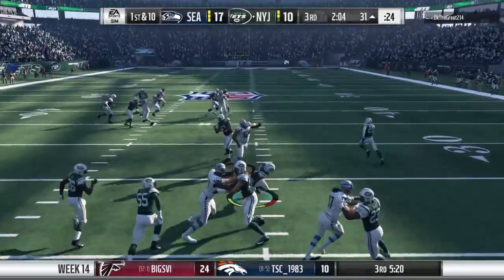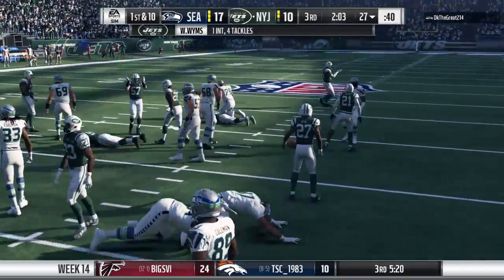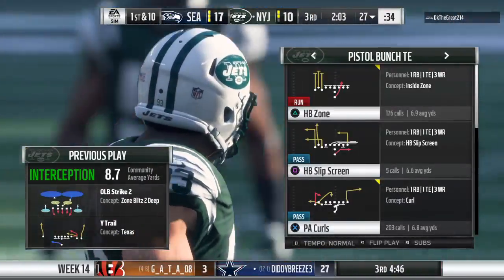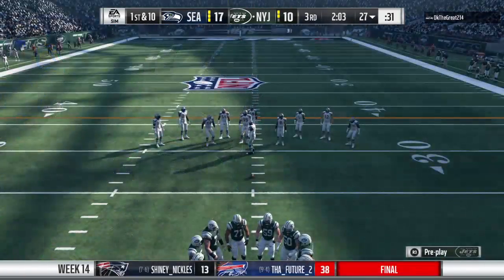And he's going to be intercepted a 3rd time. Picked off at the 22. And they're going to set up shop at the 27-yard line. That is now 7 interceptions between last week and this week. 3 in this game, 4 a week ago.